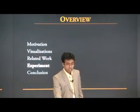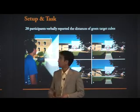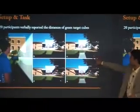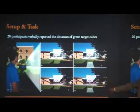So now let's get into the experiment we have done. First, we asked participants what the task is. We asked participants to say the distance of this green object here. The red circle was not there, it was just to identify it for you. In the real situation it was not there.